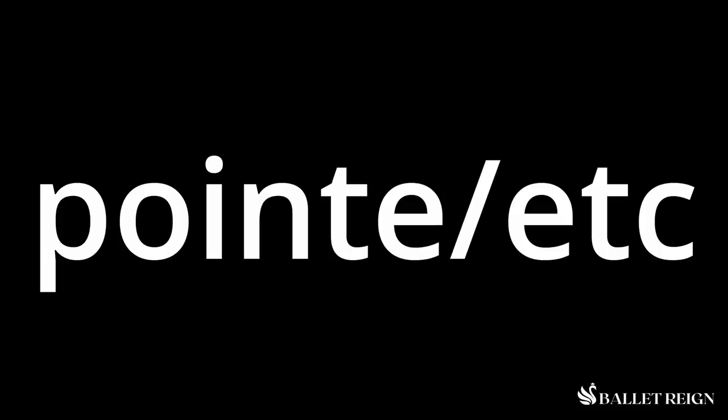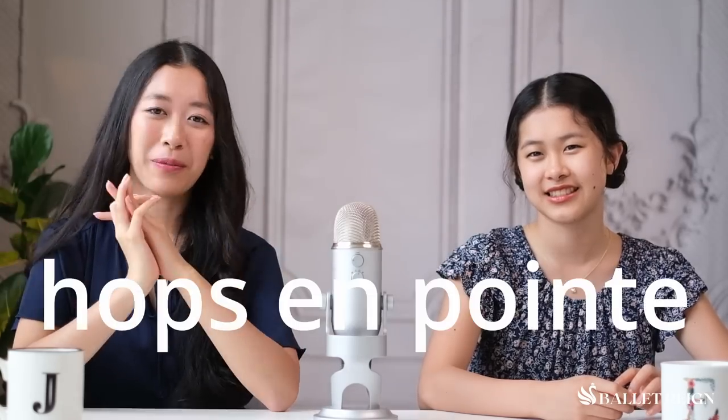And now we're going into specific pointe work steps and sort of the random steps that didn't fit in the other category. We're going to be starting with one of my favorites, which I think a lot of you already know, hops on pointe. Yes. We actually had this one in our hardest ballet steps list, but it can be hardest and also one of her favorites. This one kind of bridges the gap.